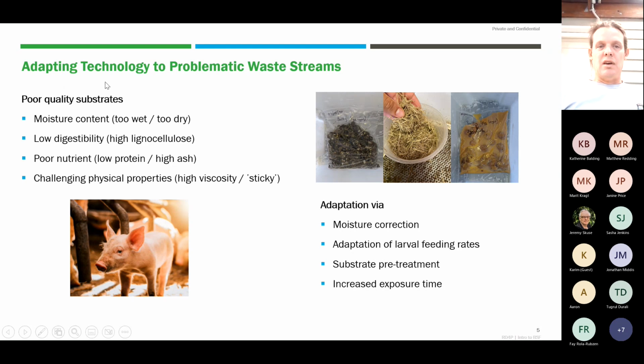The challenge with some of these substrates, from kind of a physical property and digestibility standpoint, was that they were too wet, too dry, very low digestibility. The paunch in particular is extremely high in lignocellulose, which is indigestible for the larvae.